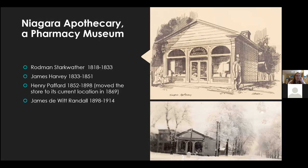Henry Pafford officially took over the apothecary in early 1852 after briefly running the store for Harvey's widow. Pafford gained his knowledge and benefited by being an apprentice of Harvey. And Pafford's father was also in the same business, so he had family history and someone else to guide him after Harvey passed. In 1860, he moved the practice to Queen Street, only a few doors down from the Pafford business block. In 1868, he purchased the current location at the corner of King and Queen Street. He had the whole building renovated to his specifications, which can still be seen by visiting the Niagara Apothecary Museum. It's still in pretty much the same condition.